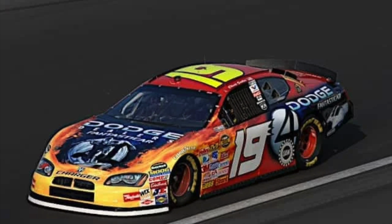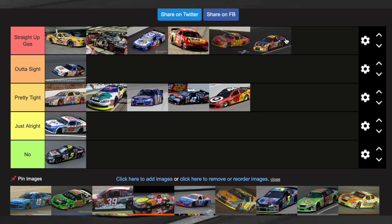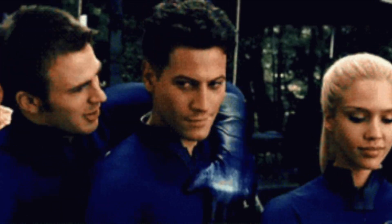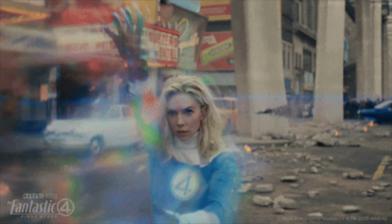Moving on to the skin that actually has its own name, the Fantastic Car. Made to promote the 2005 Fantastic Four, and this thing, pun kind of intended, it's straight up fire. It's so cool. Also, side note, am I the only one that doesn't hate the 2005 film? I mean, it was kind of goofy, but I had fun with it. Looking forward to the new one, though. That one's going to be pretty cool.